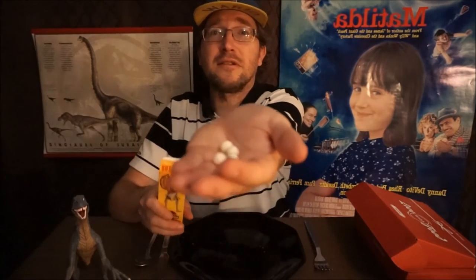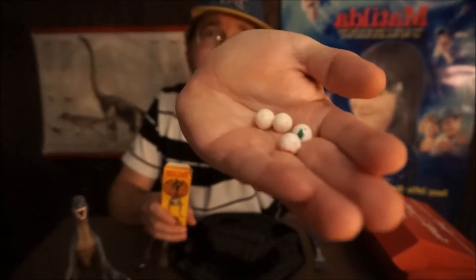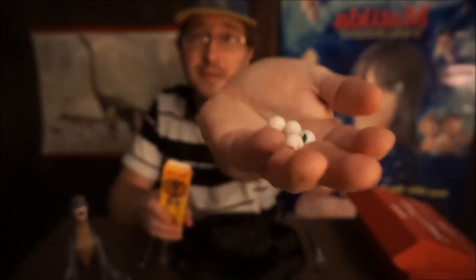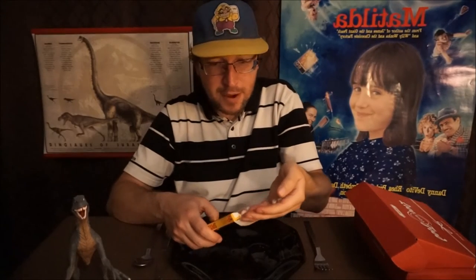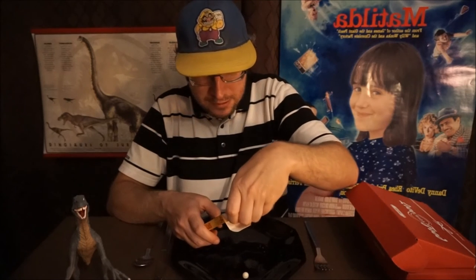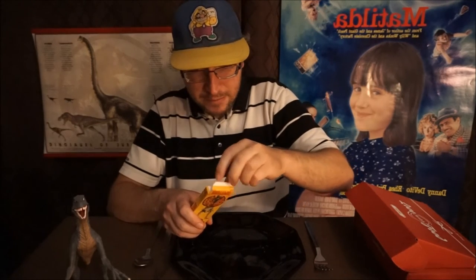Oh, look at that. They're just white jawbreakers with a little bit of food coloring paint on them. Okay. I don't know. They might be all right to eat, but I think I want to save them still. They filled those right up to the top. Look. Okay, so there's that one.